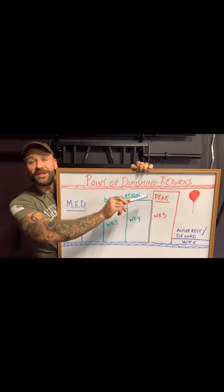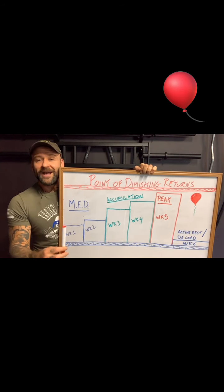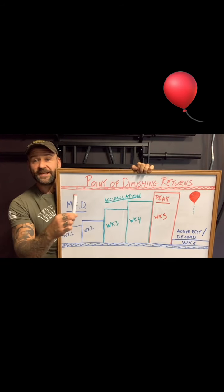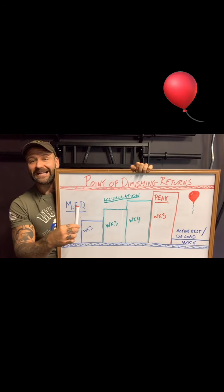I even drew a pretty little balloon over there, okay? Now, the reason I put that there is for an analogy that I like to use. Imagine if you let go of a balloon that's full of helium and it floats up to the ceiling and then just stops there, has no more room to grow. It bounces there for a second and then eventually comes back down, right?